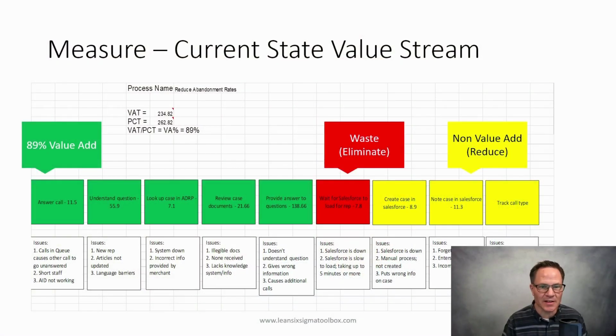In the measure phase, you're primarily doing two things. Number one, you want to create a value stream map that maps out the current state process, looking for waste, variation, and overburdening of the employees. The second thing you want to do is gather data. So let's go one at a time through those.